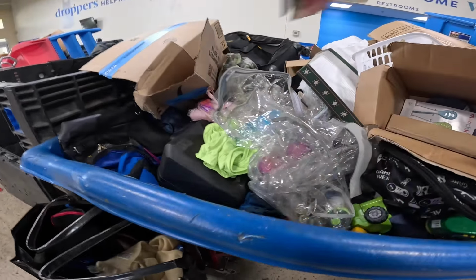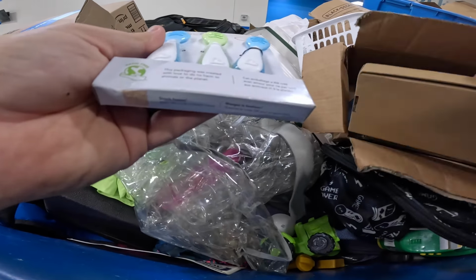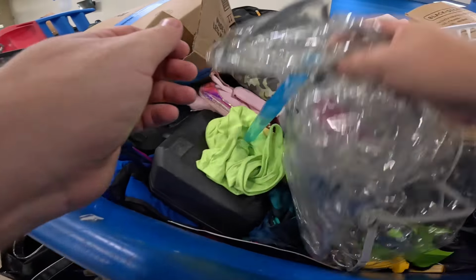Some sort of curtains here. Gentle Hip baby food spoons. I don't know. Those are brand new. Maybe get a buck or 2 for this.